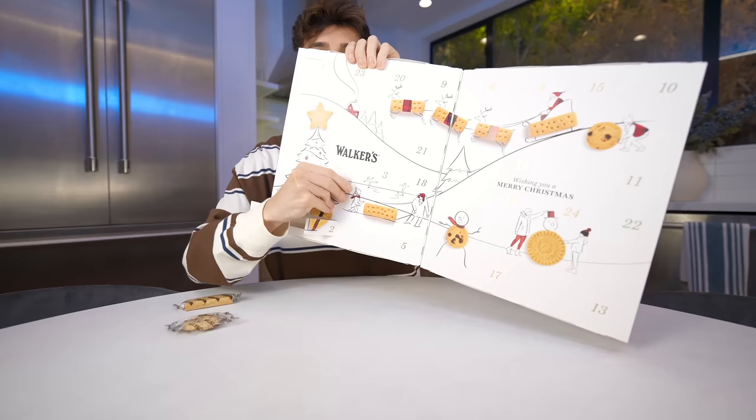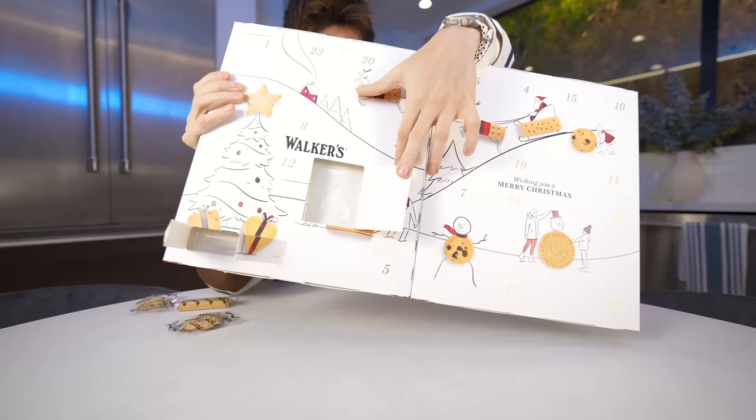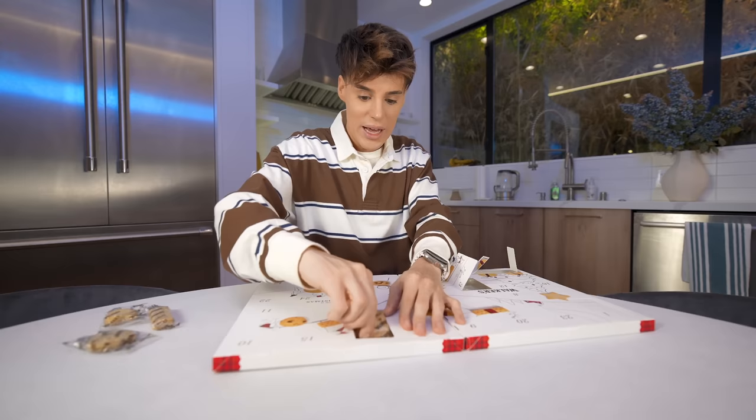Oh, this is so cute. Wait, I think they put in the wrong one. It's a heart shape. According to the box, it should be a star. Do you see there's a little star logo on it? I am confused. I think we might get something different each day. That would be crazy. So on the fourth, we've got a square chocolate chip.